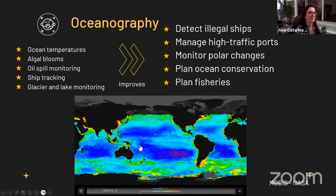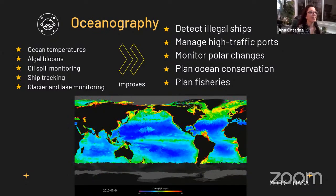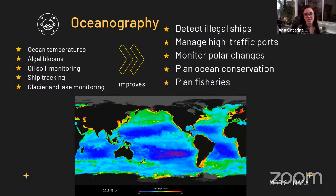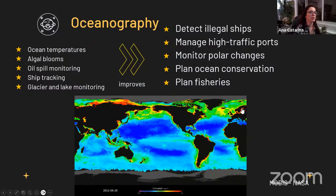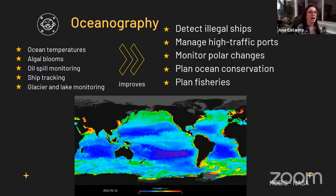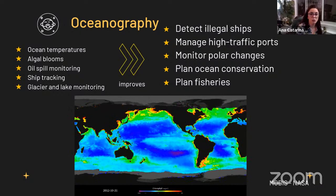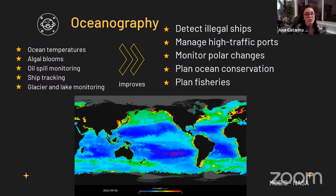Oceanography. So this is literally the data that another one of my lab mates uses as she studies phytoplankton. This is from MODIS Aqua, another one of the ones I mentioned before, a cousin of the satellite that studies fires. And she studies algal blooms. With this, you can tell the productivity of oceans, which helps plan fisheries and ocean conservation, of course. But what is very interesting is that if you have a very high resolution satellite, you can also detect illegal ships and manage high traffic areas like the Panama Canal, for example.